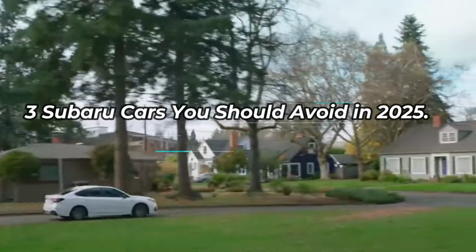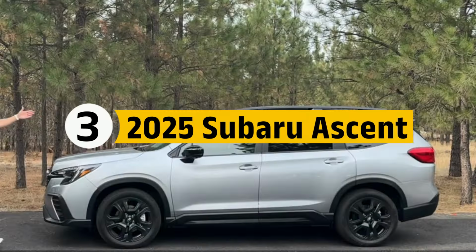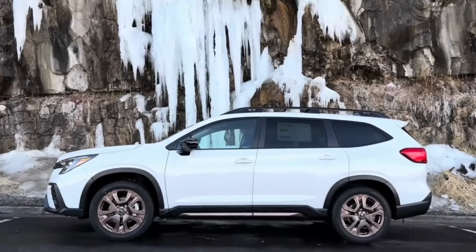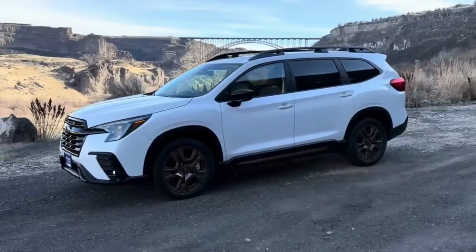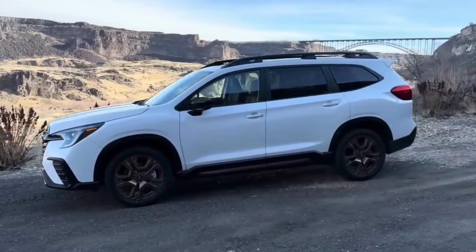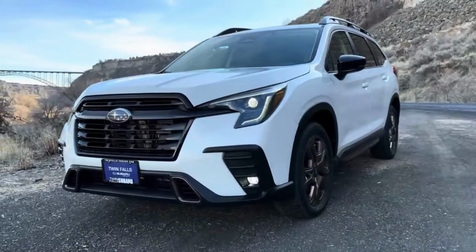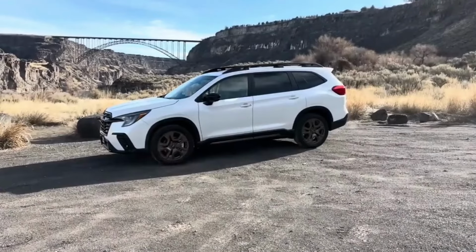3 Subaru cars you should avoid in 2025. Number 3: 2025 Subaru Ascent, the SUV to avoid. The 2025 Subaru Ascent was supposed to be the perfect 3-row SUV for families, offering ample space and Subaru's signature all-wheel drive capability. However, despite its practicality, the Ascent has fallen short in several key areas, making it one of the least desirable Subaru models for 2025.